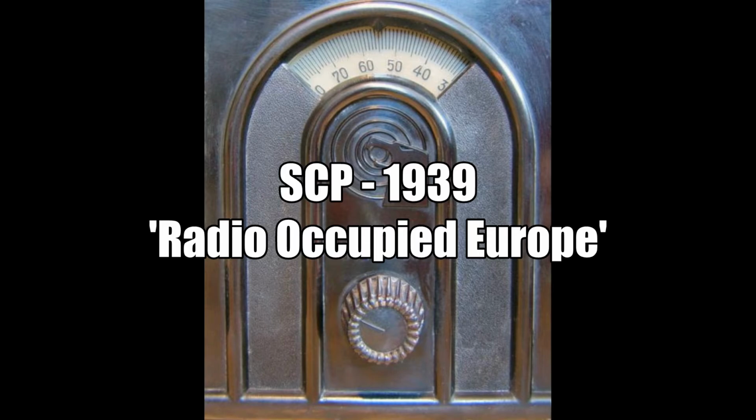Before the experiment was terminated, no discernible maximal point to this effect was noted, though it did seem to diminish after periods with that exposure. Additionally, affected subjects experienced changes to their political beliefs.